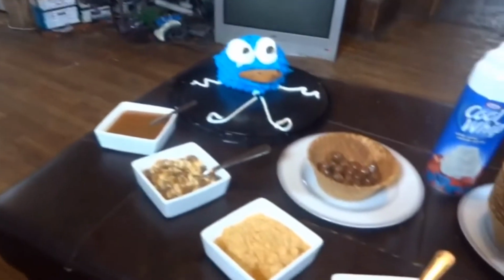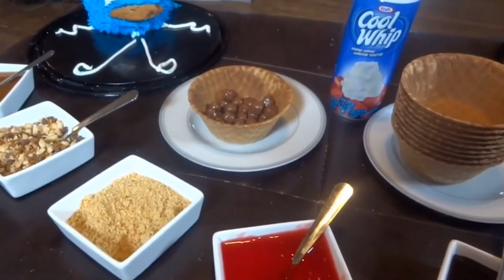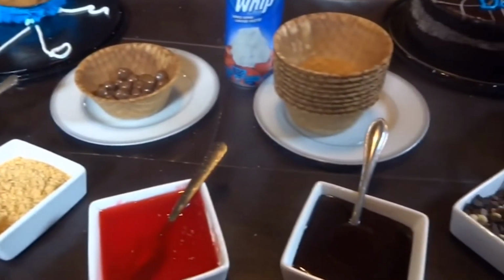As you can see, the birthday boy's enjoying barbecue right now. My box. Yeah. My box. It's your birthday, yeah, and you're going to have a nice Sunday.